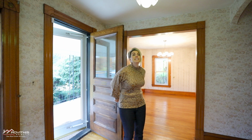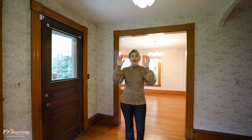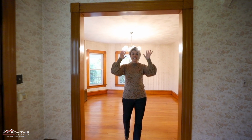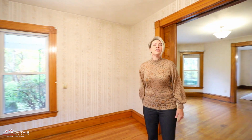Let's face it, some things are just bigger and better in Victorian style homes, like the grand foyers, the prominent staircases, the high ceilings, and the intricate detail and woodwork is absolutely astonishing in this beautiful home.